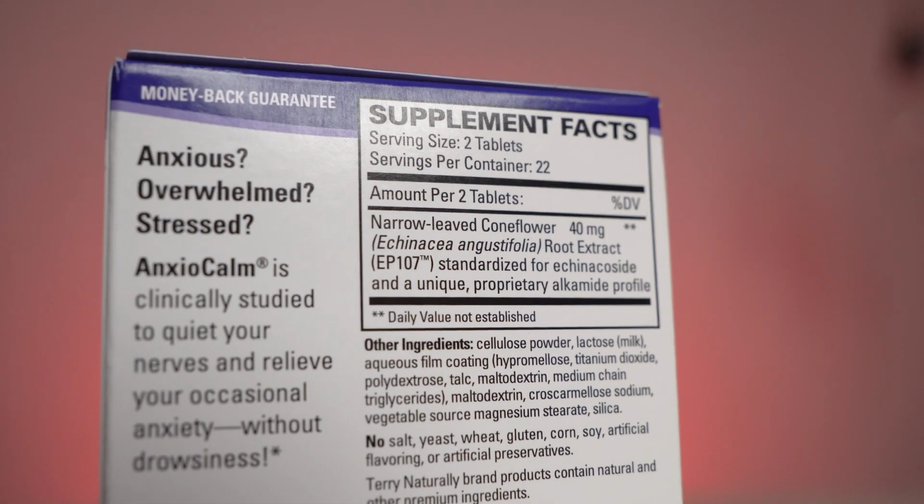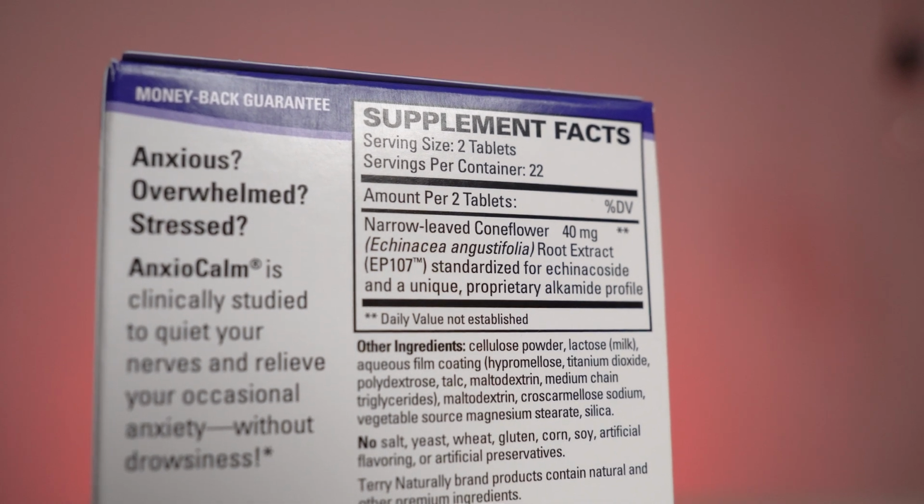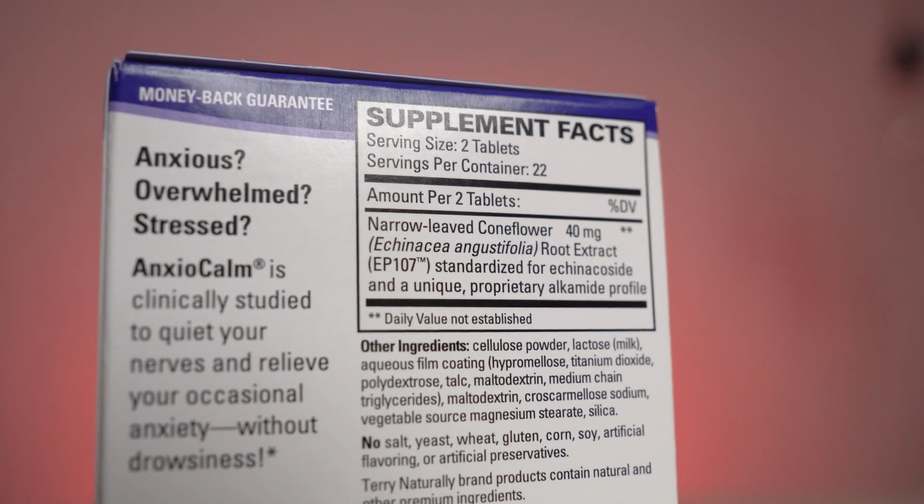This is actually made from the Echinacea plant. Most of us know the Echinacea plant for its immune boosting properties, and that is typically what Echinacea does. But here they have a specific extract coming from the narrow-leaved coneflower part of the Echinacea plant. They actually have a patent on this formula. It's called EP107, their patented extract. They're getting out the specific part of this Echinacea plant that works in the endocannabinoid system.